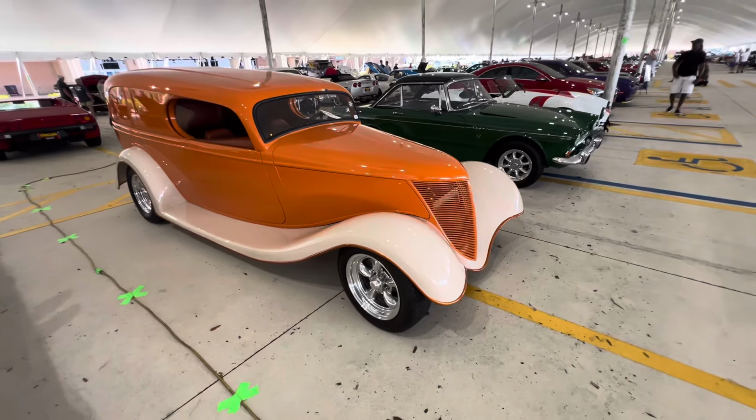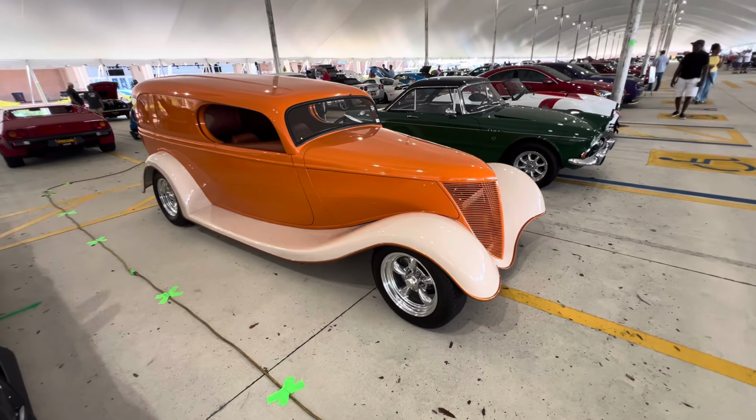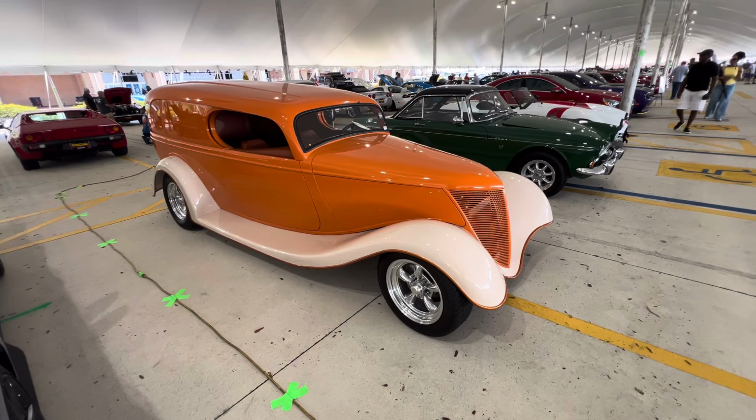Well, Muscle Car Corner, I'm going to leave you with this sedan delivery. Amazing build on this thing.